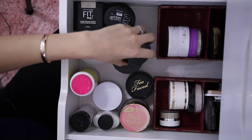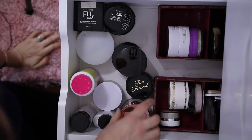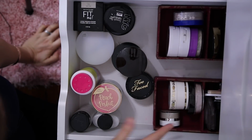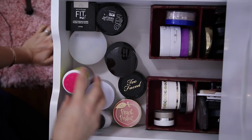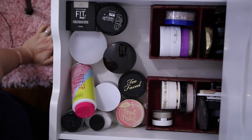Guys, so that's what my drawer looks like now. It's not as excessive as it was. It's still a lot of powders for sure, but not overflowing like it was. So I'm gonna keep all these for now. I'm gonna go through a couple and see if I wanna declutter more, but.